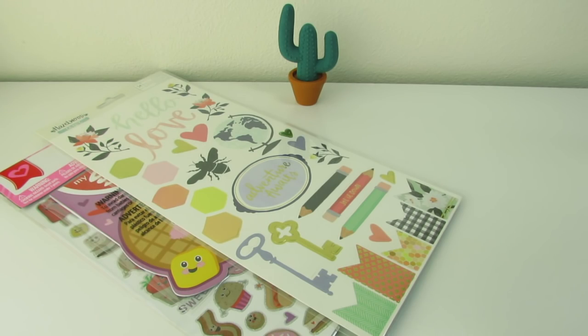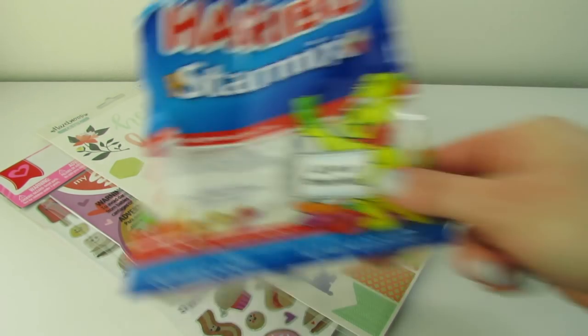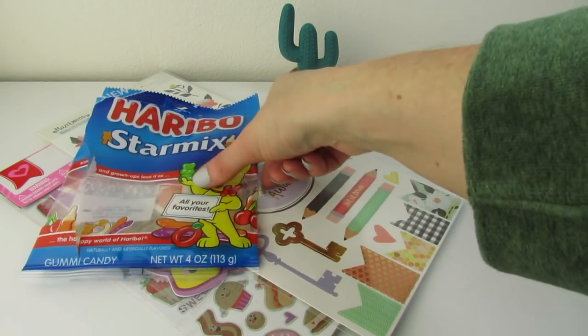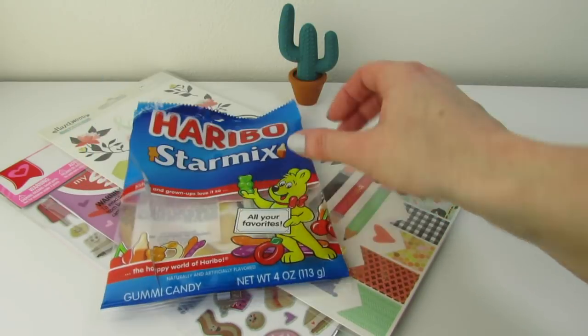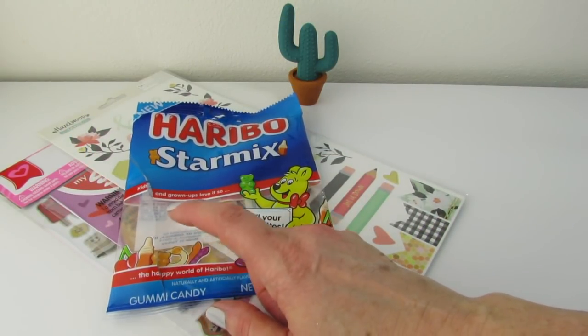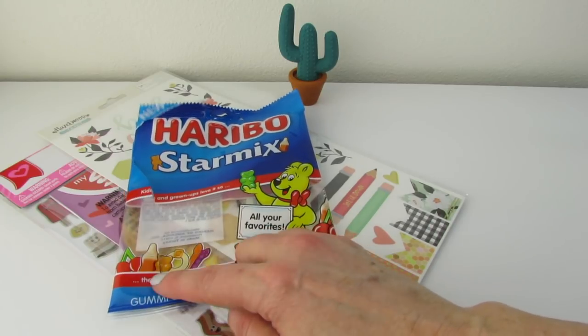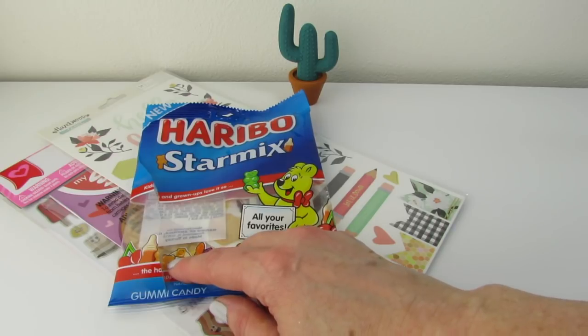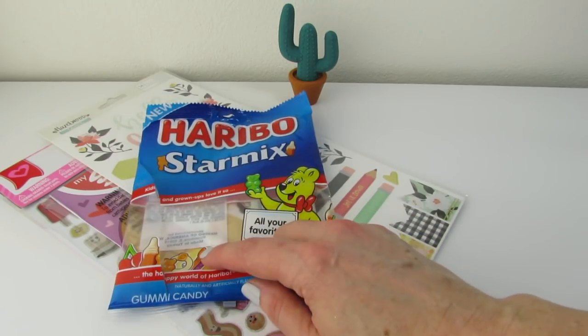Let's talk about what's new this week. This is an empty. You guys, it was delicious. This is the Haribo Star Mix. You get the cola, you get the cherry, you get the little rings. That was my first time ever having gummy rings. There's maybe 1 or 2 or 3, I don't know, just a few gummy bears inside. And you get the twin snakes.